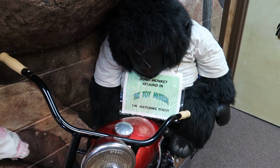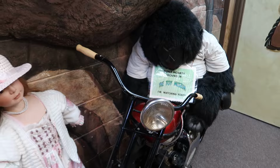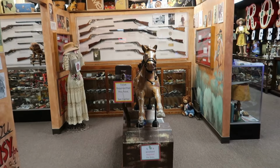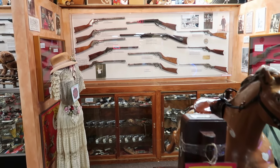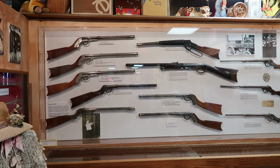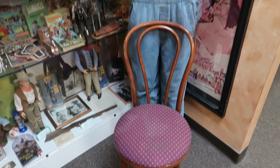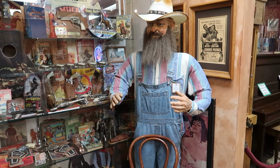Says, don't monkey around in the toy museum. I'm watching you. All right, heading in here. This is actually the BB gun museum. It's all these different types of BB guns. Just sit down right here, and old Jeb will give you a back rub.